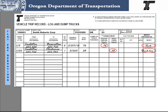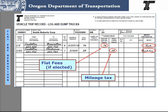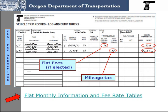Your driver must record both the mileage and the commodity so that you can file the correct reports and to support the accuracy of your reporting. For additional information about flat fee reporting, use this link.